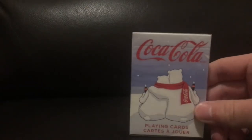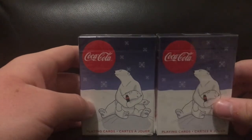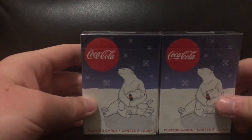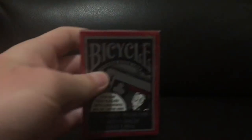Let's see. Coca-Cola, polar bears. Two more Coca-Cola polar bears. Same decks. Got these for Christmas. Asked my grandparents for them. Asked my parents for them. I didn't realize. I asked my grandparents for them, I was like, alright, cool, and then forgot all about that and asked my parents for them as well. But whatever.